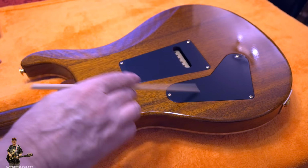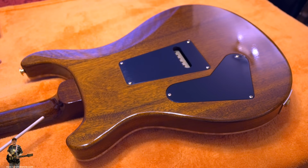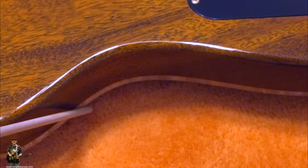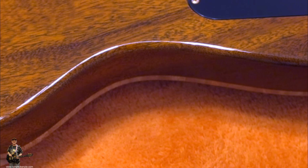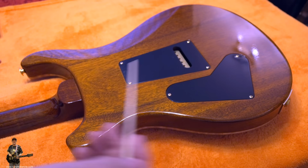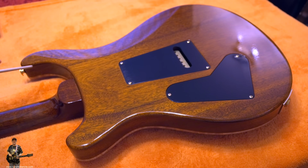I'm not going to show you inside. You've seen inside a guitar before, right? But you can see that finish around the edge that PRS is known for, of the clear maple. It's got a metal plate down the bottom. I won't bother showing you all that stuff, and it's got the usual PRS things here. But let's flip it over and go from there.